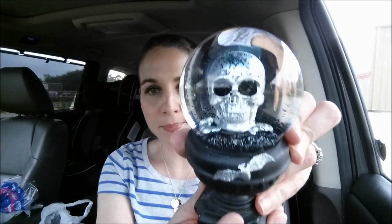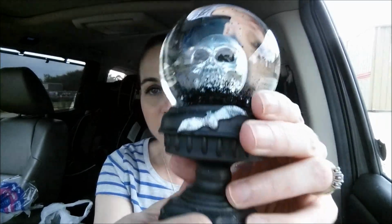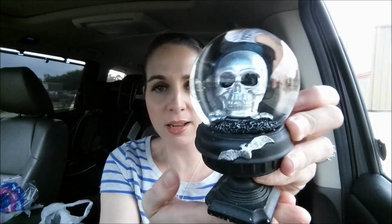All right, some more Halloween stuff, and I could not find any of these that did not have some little flaw on them, but it was just so stinking cute. So this is the glass with the water in it. When you shake it up, it's got the glitter on there. I just thought that guy was so cute. They have gold ones as well, but it's just on a little pedestal. I thought that was so stinking cute for a buck.